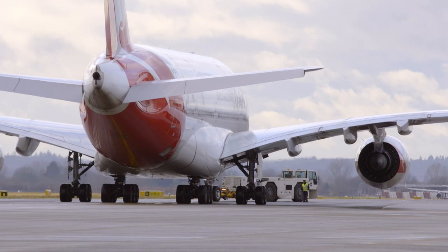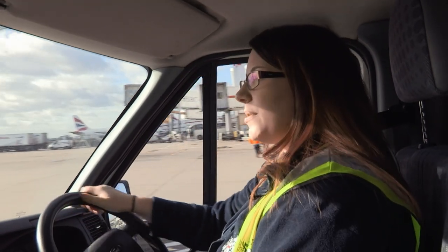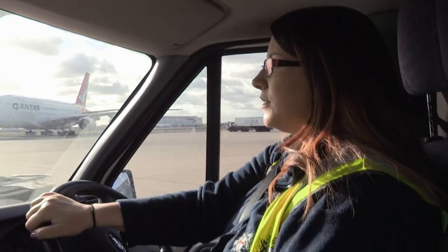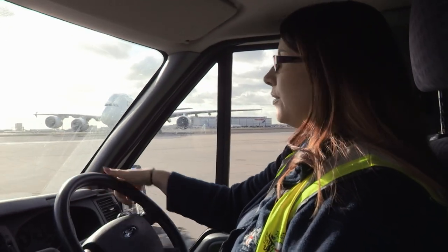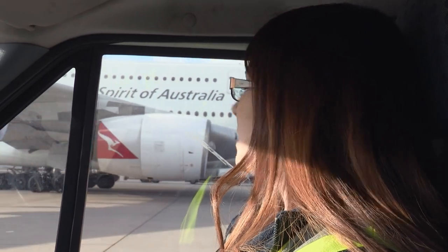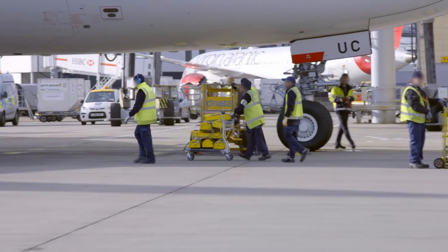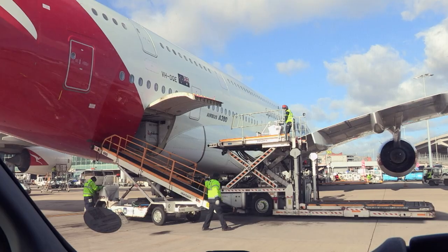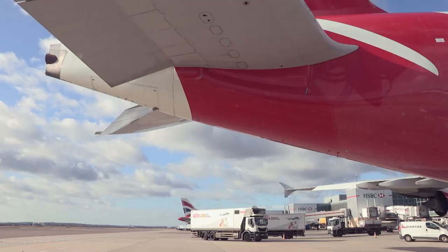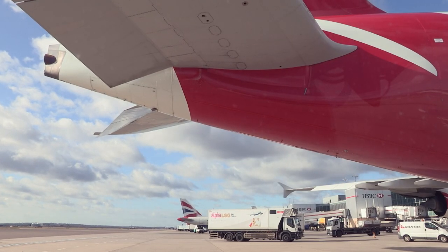We're just heading to the Qantas flight, which is just literally coming on to stand as we arrive. So it's perfect timing. I'm just gonna park up and get out of the way. It's one of the biggest planes that we have at Heathrow. The passengers on this Airbus A380 from Sydney, Australia, have had a journey of more than 21 hours. I am picking up one Border Collie.